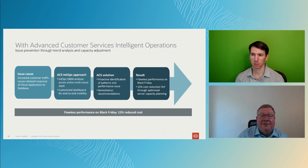So the approach is ACS putting in, again, OCI's observability and management tooling. Our guidance leads to the analysis of linear growth from past seasonal patterns. The solution action is ACS can accurately predict and forecast the resource needs based off of our modeling. Recommendations for upsizing the resources could lead to bottleneck alleviation. The end result is the customer was able to execute the fix with the exact resource requirements, and they were able to increase the revenue gain by 33%. Additionally, they optimized the required cost by rebalancing over- and underutilized systems, and that resulted in a cost savings of 15% year over year.